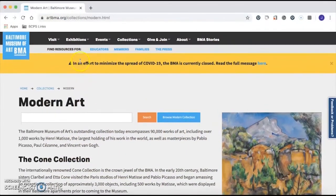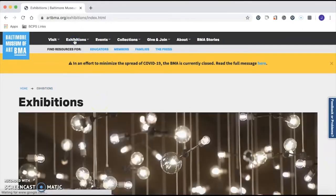The Baltimore Museum of Art allows you to view their permanent collection and to see information about past, present, and future exhibitions.